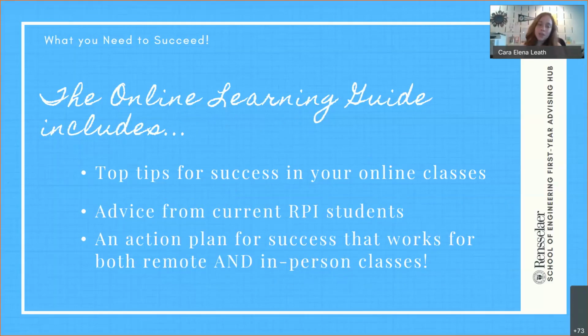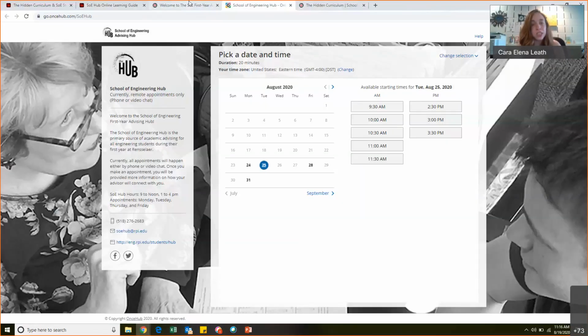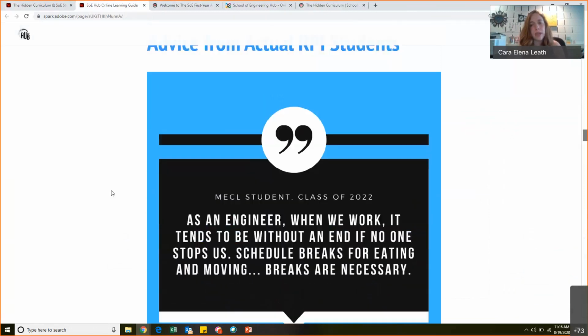So there is a printable action plan at the end of the guide that is helpful for both remote and in-person classes. There's pretty much nothing in that guide that I wouldn't suggest you do for an in-person class as well. Now, obviously I'm a little biased because I made this guide, but I think it's really good for everyone to look at, especially given the remote start to the semester and because some of you are joining us fully remotely. So I'm just going to scroll through quick so you know what to expect.